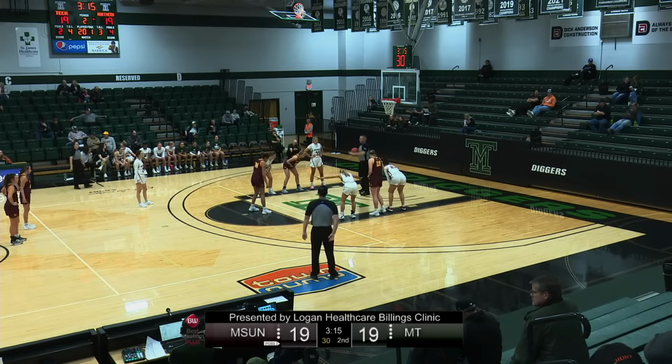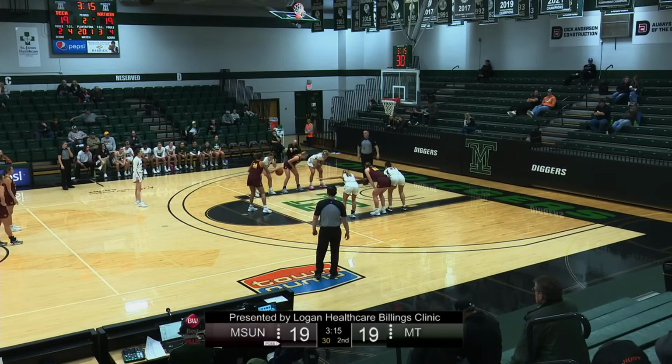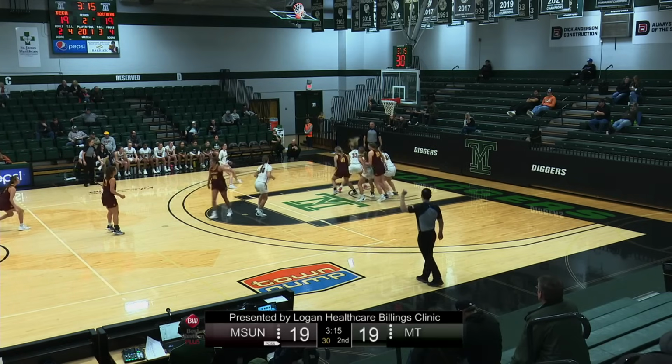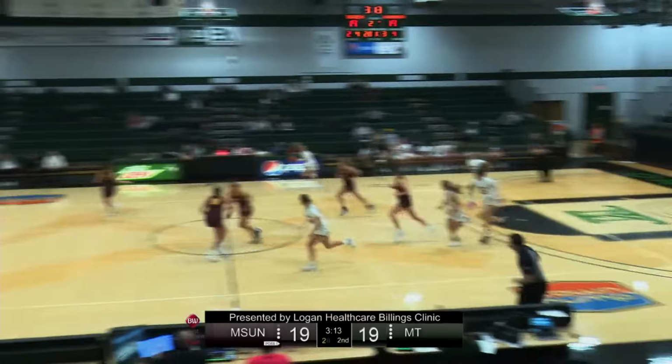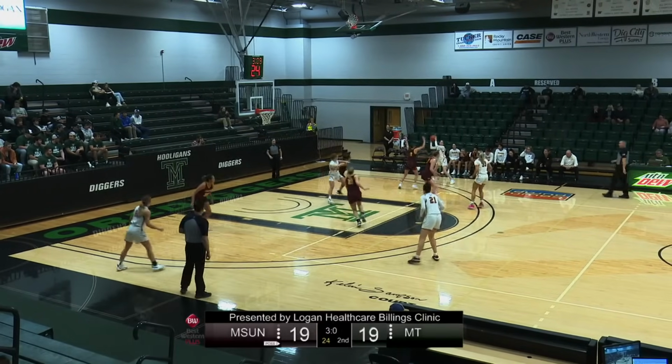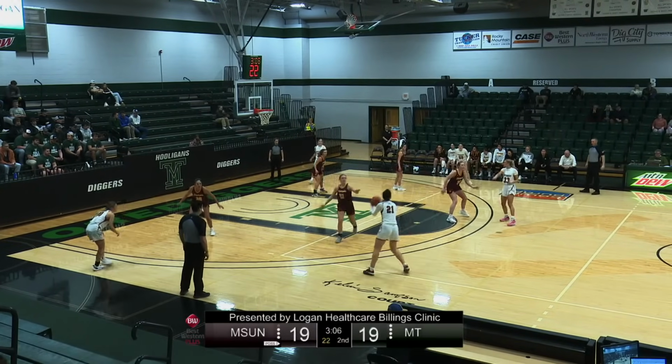Yeah, I think Skunk Cap has had some great games for Northern. Yeah. I wish we had a telestrator. If you look at the right corner of the rim up there, Brian Solomon, our volleyball coach, has like a lap full of paperwork. I'd love to know what it is. It's probably a coloring book, if I had to guess.